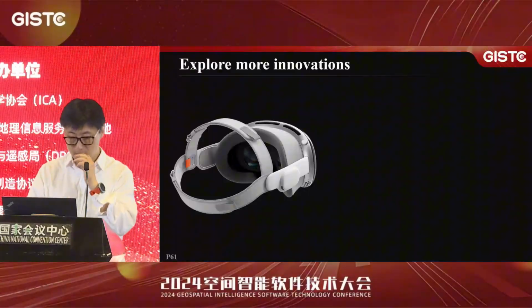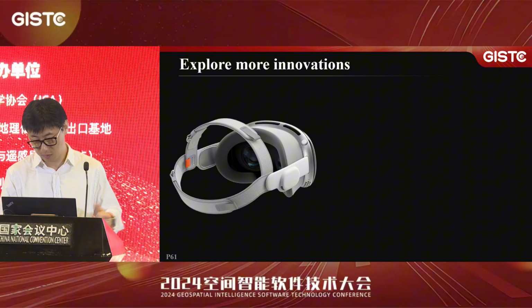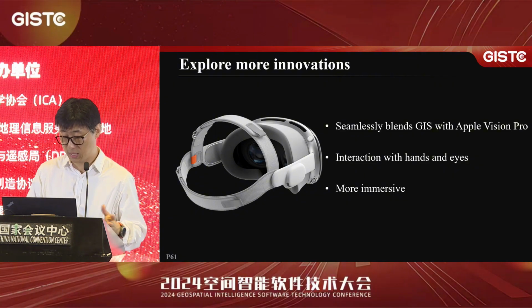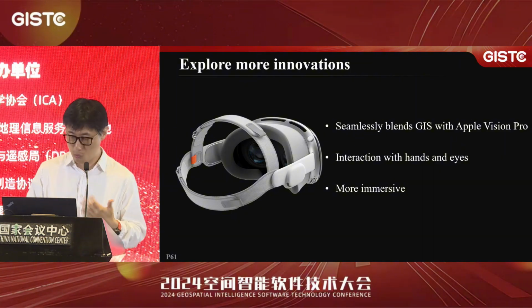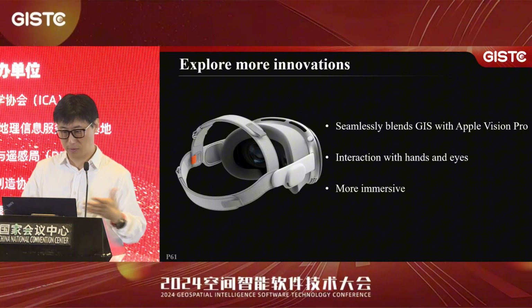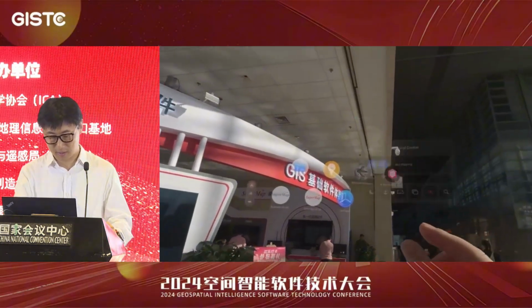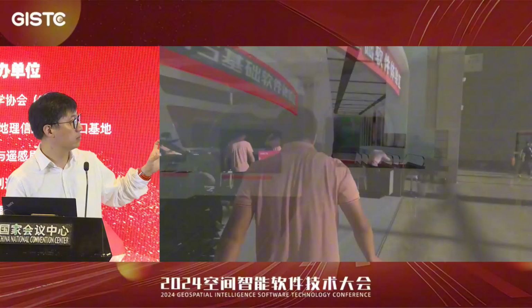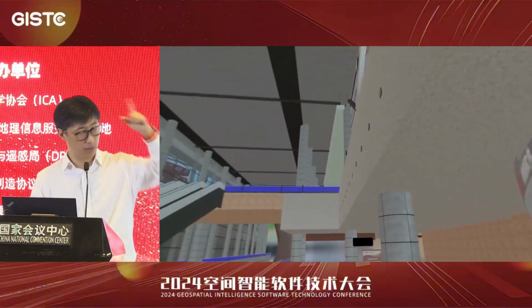Now we could explore more innovations to make the users able to see and feel. So we could interact with the Apple Vision Pro and this helmet. We can see it seamlessly blends GIS with the helmet and interacts with more than hands. We can use your eyes to make all the interaction and the experience more immersive. If you're interested, we can go to the booth to experience these technologies. Here are the examples, and this is totally virtual, but it could be completely fused with the real one. And this is our booth out there.